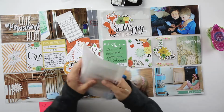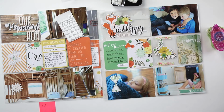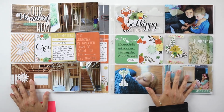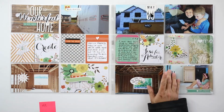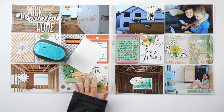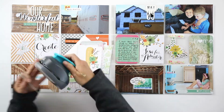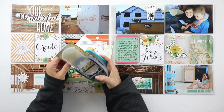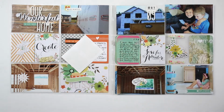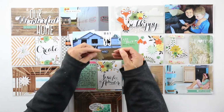So yeah, this layout is pretty much done. I think you'll see me add that stamp sentiments, and I'm going to add a tab for the insert. And I'm just trying to figure out what paper to use. This is actually from Webster's Pages, and it was that map with the home written on it. So I decided to use that for the tab.